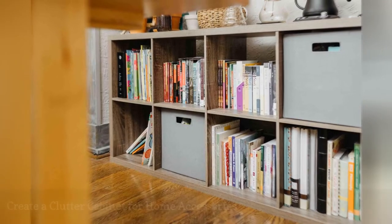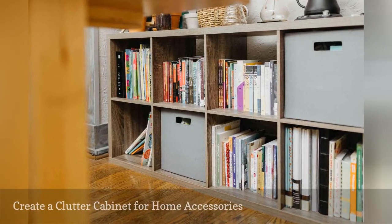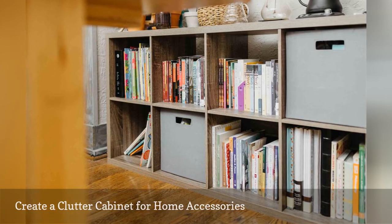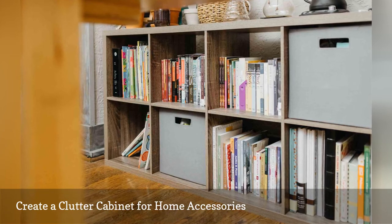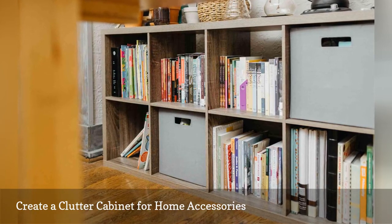The clutter cabinet can store home accessories like tchotchkes, picnic gear, candlesticks and centerpieces, and decor items you display only sometimes, like picture frames, mementos, vases, and seasonal items.